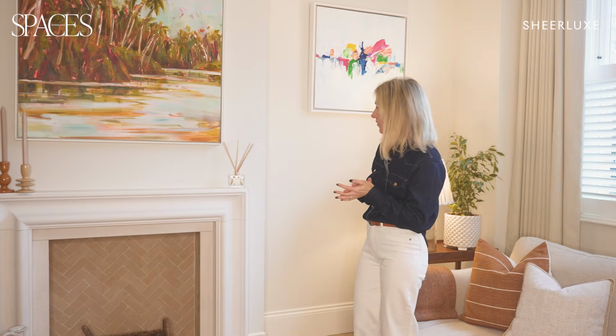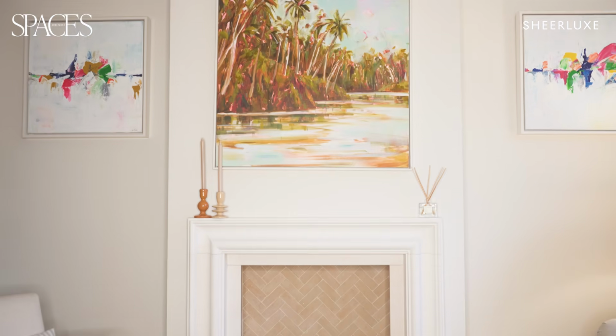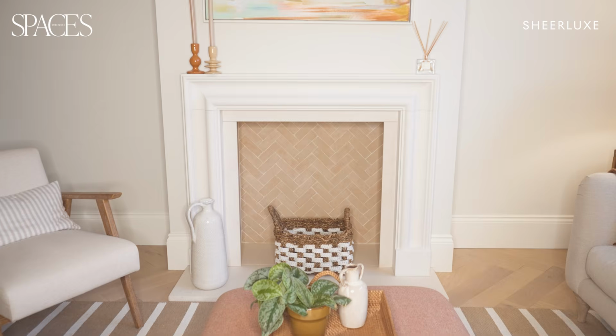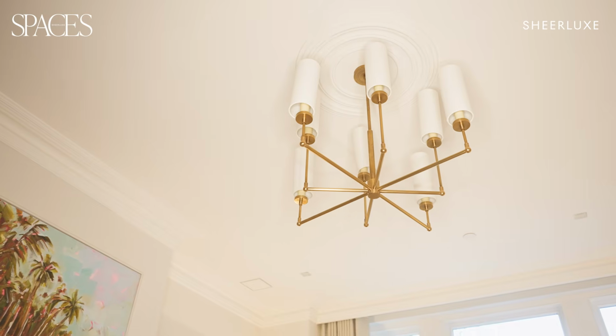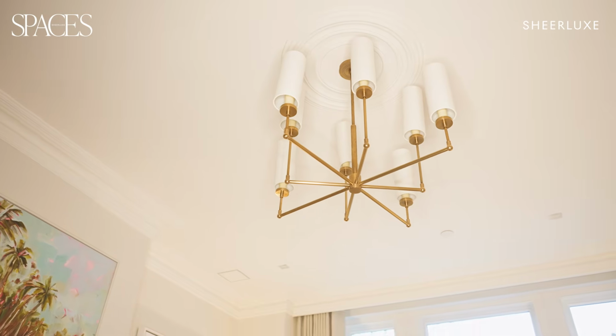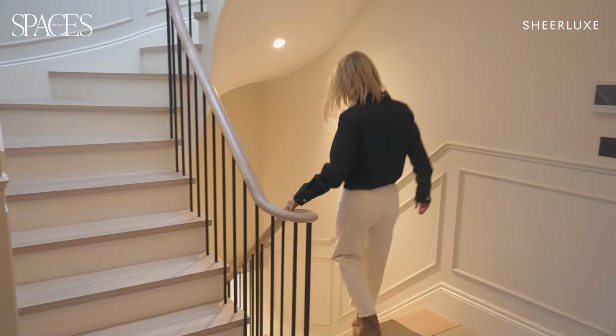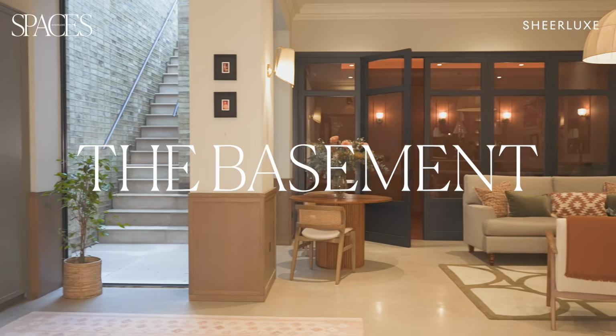the space. We've got this gorgeous limestone fireplace here, and we've tiled the hearth with encaustic tiles, which are a really lovely finish. And we've also got this oversized pendant in here, which is from Visual Comfort, which is a piece I've always wanted, so I'm absolutely thrilled with it.